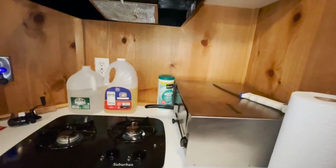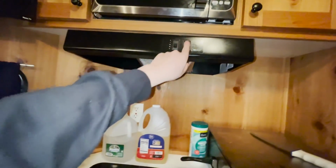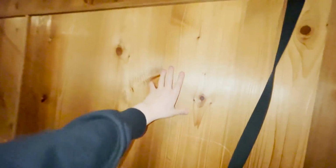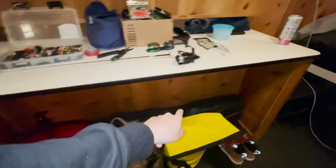Here's the pizza maker. I kicked the pizza on, but it does have two stoves too. It's got a microwave, fan, and light. Right up there is the TV. We've got a big bunk here that folds down. We've got another bunk here that folds down. There's a bunk above my bunk that folds down. More storage up here. Bunch of storage under here. And I think that's pretty much it.